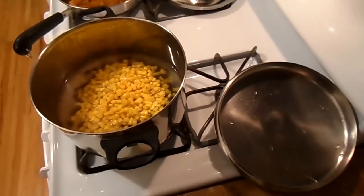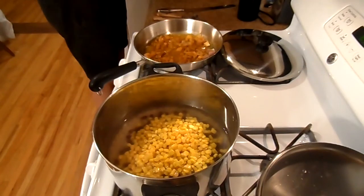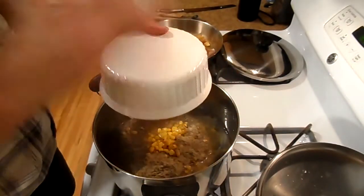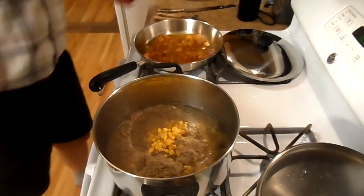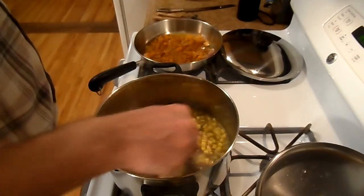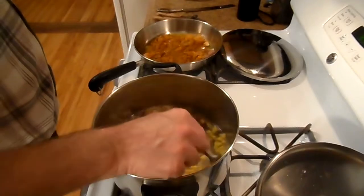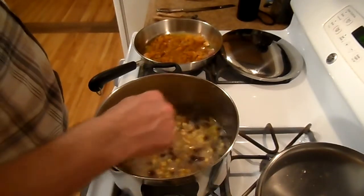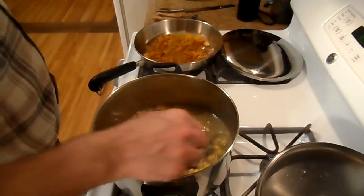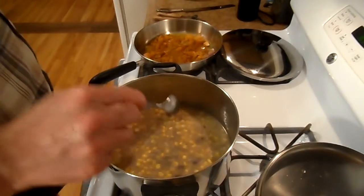Okay, we'll take the camera back over this way. And mix in our dry stuff. So here's our dry bowl. Grab a spoon, mix it all together. Remember, I was kind of indecisive on whether I wanted 5 cups of water or 6 cups of water, and I decided on 6 cups. I think in this particular case, 5 cups would have been fine. But having the soup or stew a little bit watery isn't going to hurt a thing, I think.